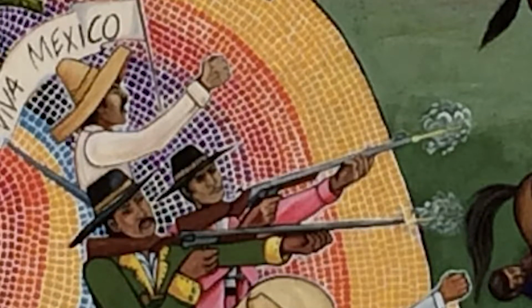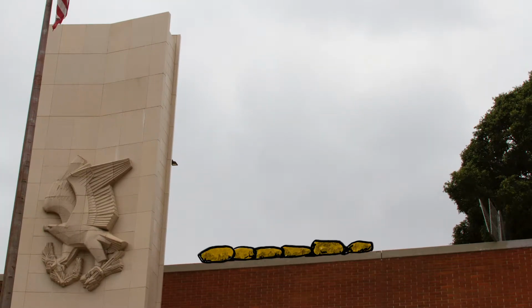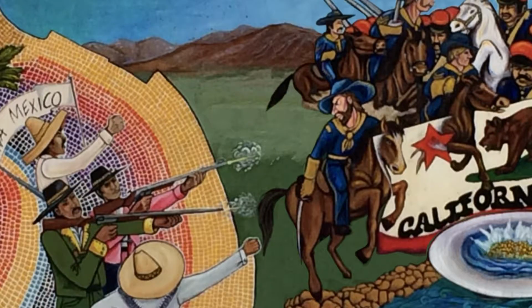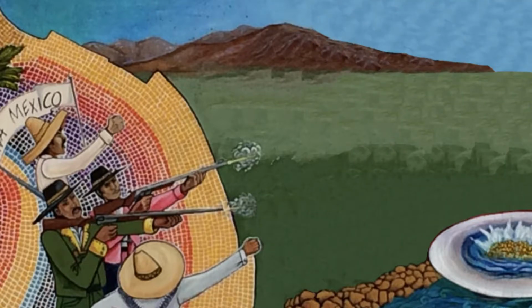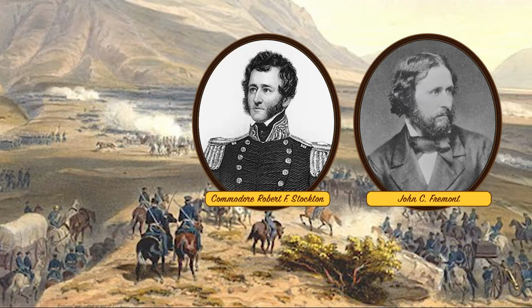In the face of 600 angry Californios, Captain Gillespie was forced to take a fortified position up on the hill above the town. After a week-long siege, Gillespie was given an ultimatum: leave Los Angeles or die. Given the limited options, he chose to withdraw from the town. It would take both Commodore Stockton and Colonel Fremont nearly 3 months and several battles to reclaim the town.